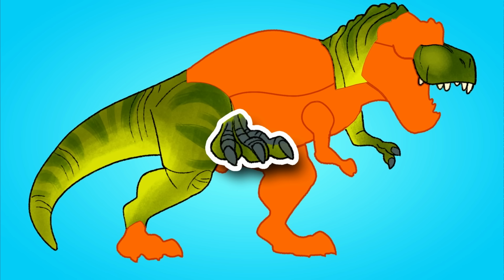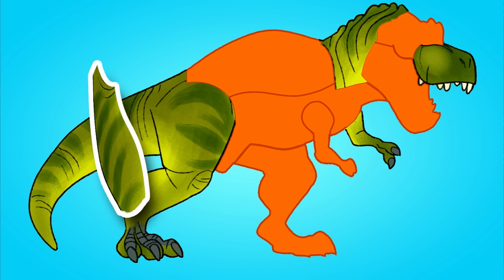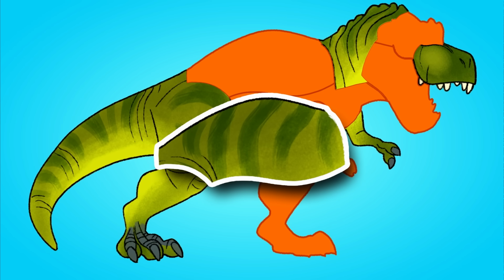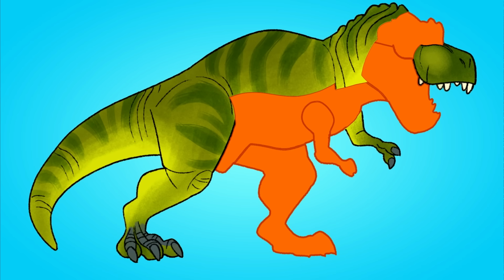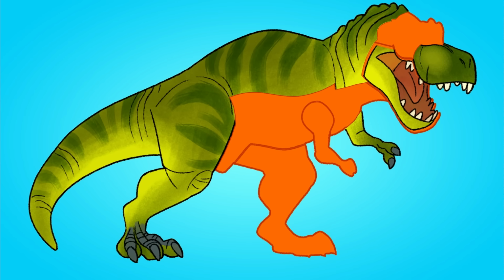And what could this be? Oh, this must be its foot. Look at those big nails. What could this be? Oh, I know. It's his back. This dinosaur's got stripes on his back. And what could this be? Oh, this is its mouth. Look at those big sharp teeth.